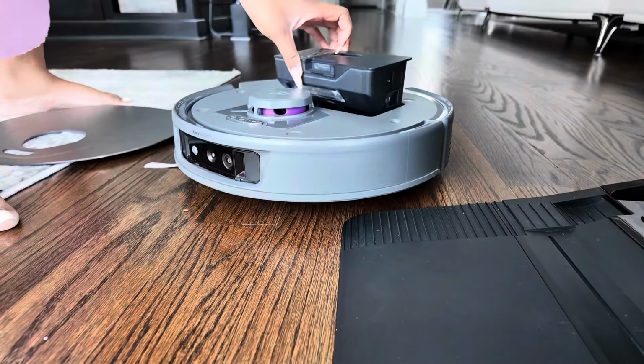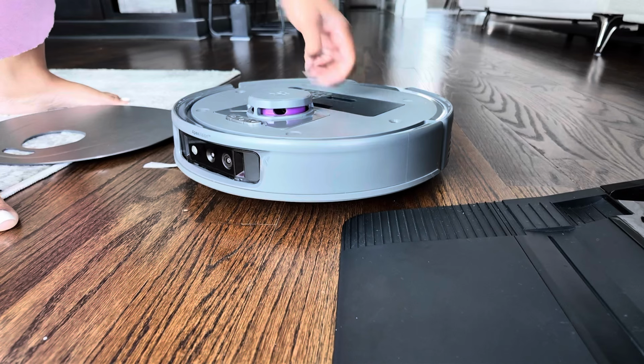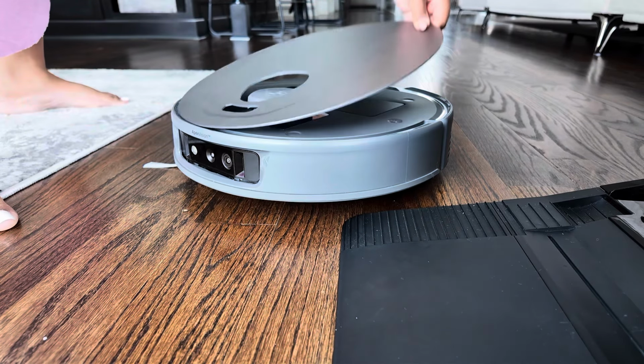It vacuums, it mops, it even handles tangled hair. So my space stays fresh without me having to constantly manage it.